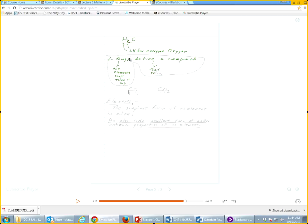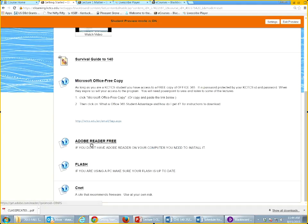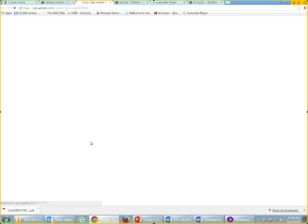If you have the Apple device, you're going to have to use that app. If for some reason you're not getting the LiveScribes to work on your computer and you have a PC, it's due to one of two reasons. Either your Adobe Reader is out of date, or your Adobe Flash is out of date. What I have done is, if we go to the Getting Started section of your course shell, scroll down to the bottom, and there's a link here for Adobe Reader and Flash.